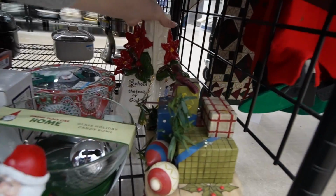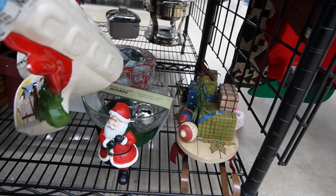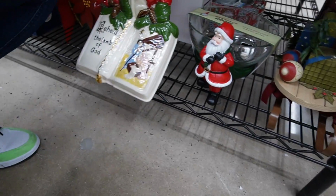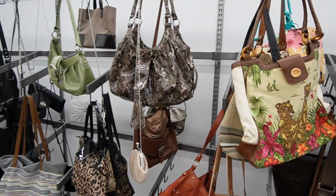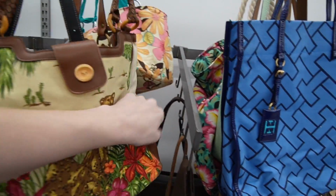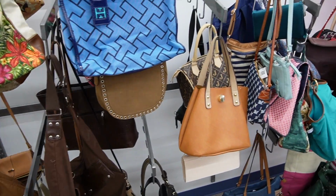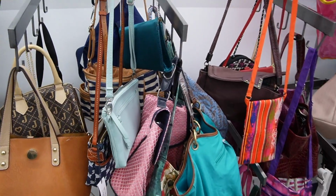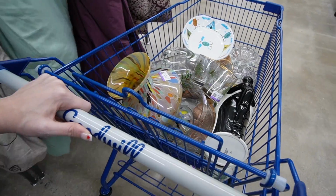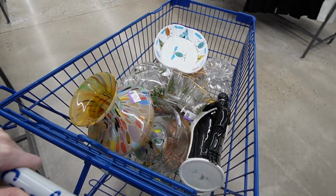Now this was a hobbyist piece. And I didn't know if it was supposed to be lighted or what was going on there. I just decided, you know what? I don't need that. I did take a quick walk through the purses just to see if anything jumped out at me. I didn't really see much. Nothing that I was excited about anyway. And then I headed towards the checkout, and I will let you guys know in the car what I spent.